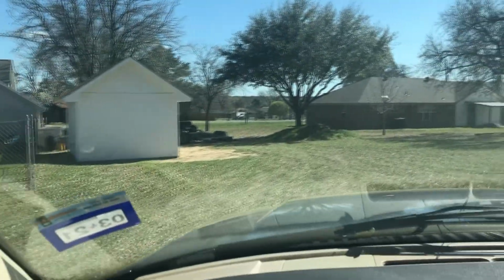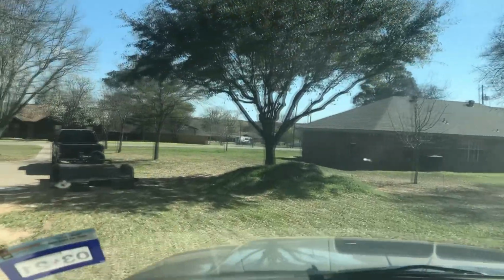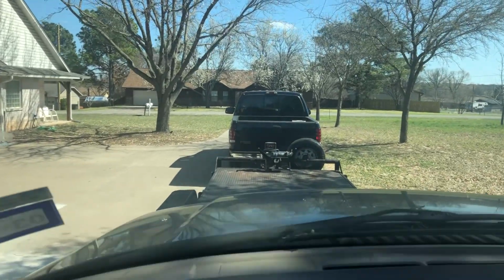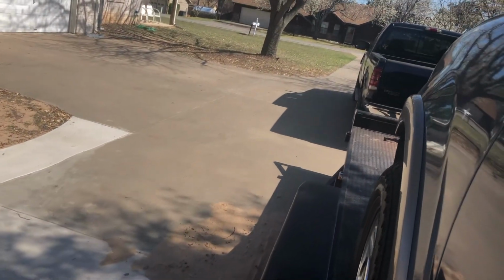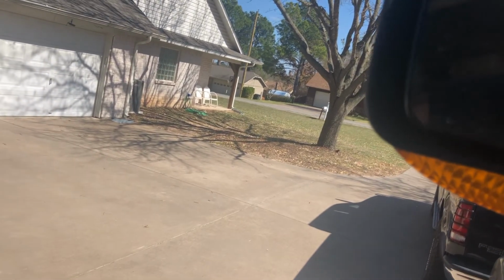All right, it started right up. We're driving it over to the trailer. There's no coolant or anything in it, so we can't go too far. Making sure the brakes still work. And we're good.